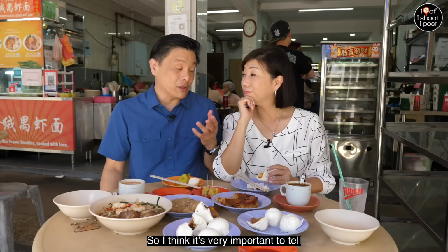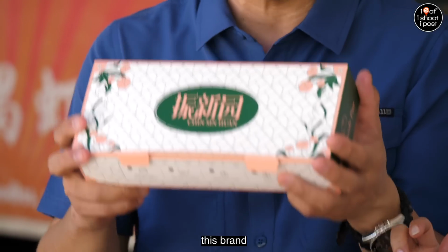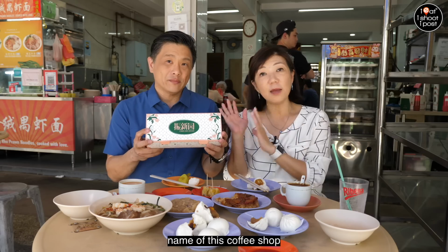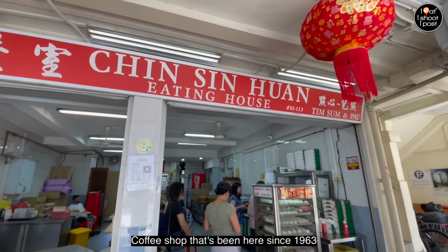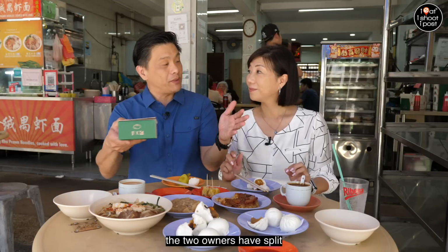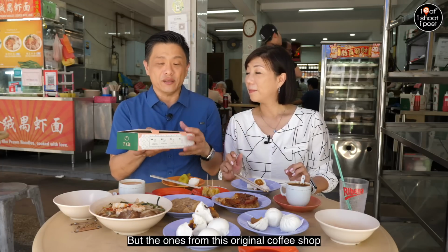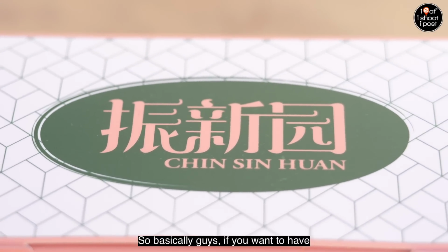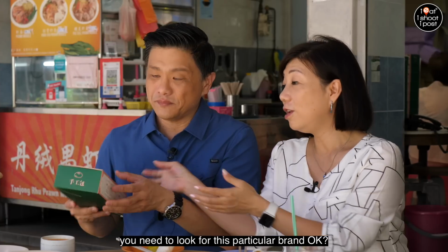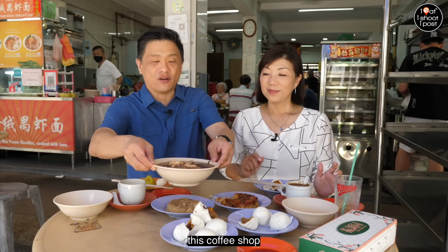So I think it's very important to tell people that Tanjong Ru Pao is now this brand. Oh, it's rebranded. Yeah, Xian Huan, which is basically the name of this coffee shop that's been here since 1963, the grandfather's coffee shop. They've rebranded it because the two owners have split. So there is still a Tanjong Ru Pao, but the ones from this original coffee shop is Xian Huan. So basically, guys, if you want the original Tanjong Ru Pao that's made from this coffee shop, you need to look for this particular brand. Okay? So let's talk about the other stall in this coffee shop.